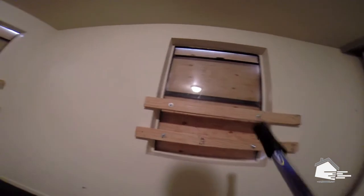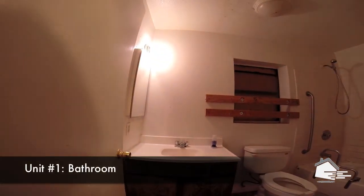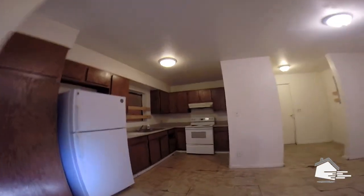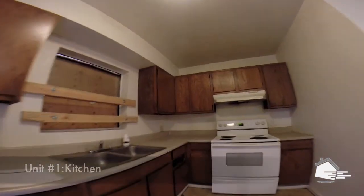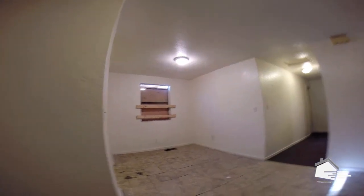Granted, it needs a lot of work. I don't see any broken windows, they've just been boarded up for security. Everything's quite outdated, but has a lot of potential. Really good use, maybe for an occupant slash investor.